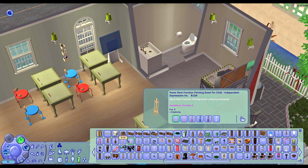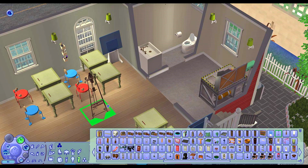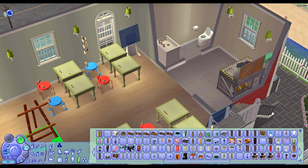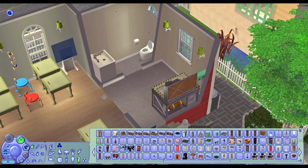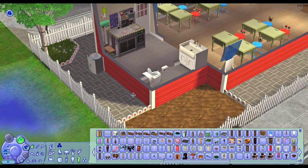And recently, a wonderful modder over at Plum Bob Keep came out with this expanded set, which includes a bunch of easels from different creators, including this one, which is one that I've used before. So now you have a lot of different choice for easels, but yet you still get the same cool functions of being able to make paintings that are square, rectangular, oval, and all the added things that the more functional easel set provides.